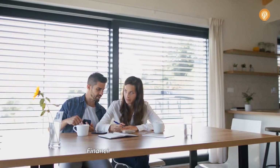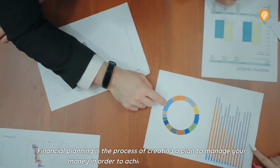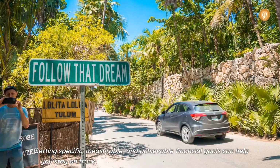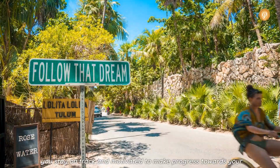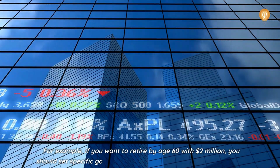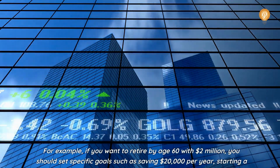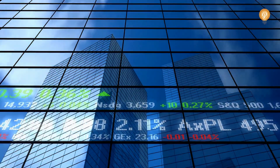Number 9. Financial planning and goal setting. Financial planning is the process of creating a plan to manage your money in order to achieve your financial goals. Setting specific, measurable, and achievable financial goals can help you stay on track and motivated to make progress towards your financial dreams. For example, if you want to retire by age 60 with $2 million, you should set specific goals such as saving $20,000 per year, starting a business, or investing in real estate to help you reach your goal.